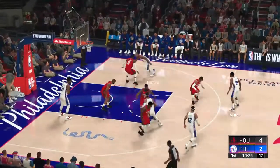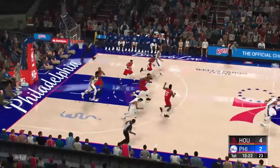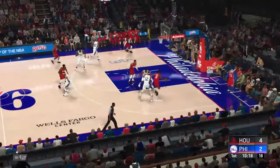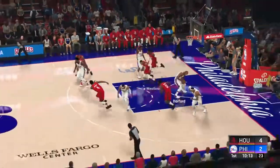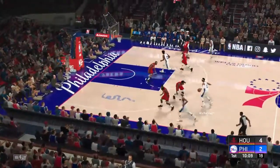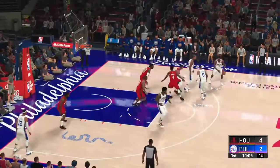Milton the pass to Horford. Shoots over Covington. Another miss by Philadelphia. Rockets have gone 2 for 4 from the field so far today. Inside, Westbrook. Not going to go that time. And Philadelphia the other way now. Just about 2 minutes into the game. First quarter of basketball.